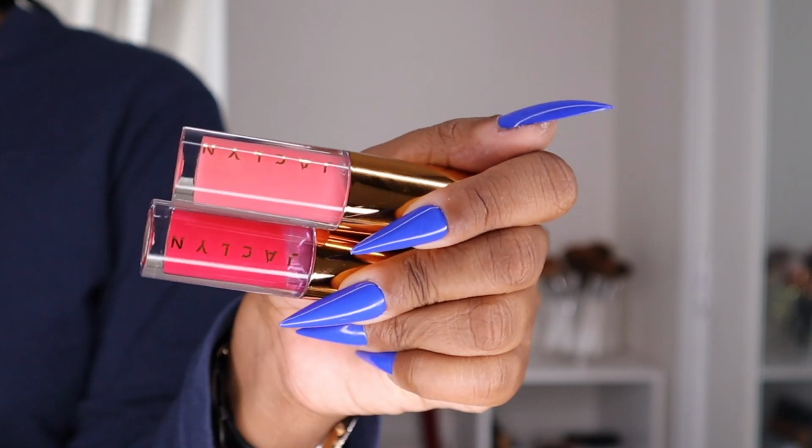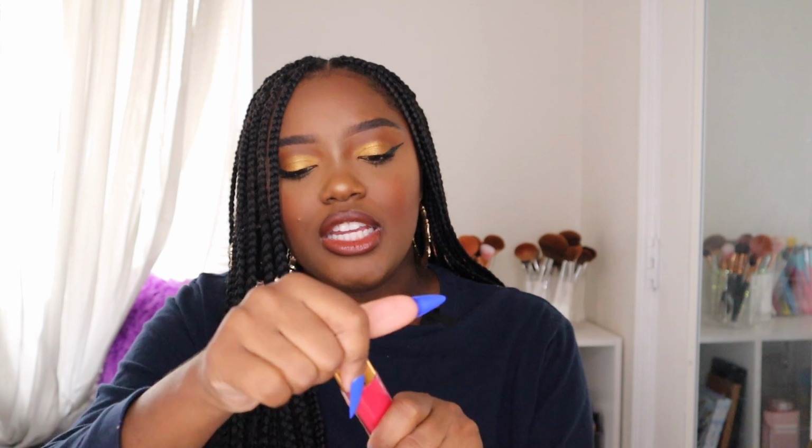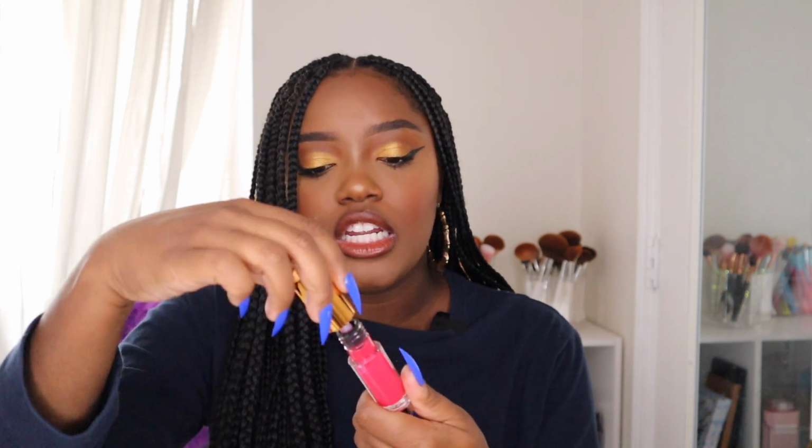So I currently have the shades Candy Drip and Rose Drip. Oh, cute. I do wish these were bigger because I feel like I'm going to really run out of these very soon. Candy Drip is already looking a little low, but I love these. If you can get your hands on them, they're limited edition.